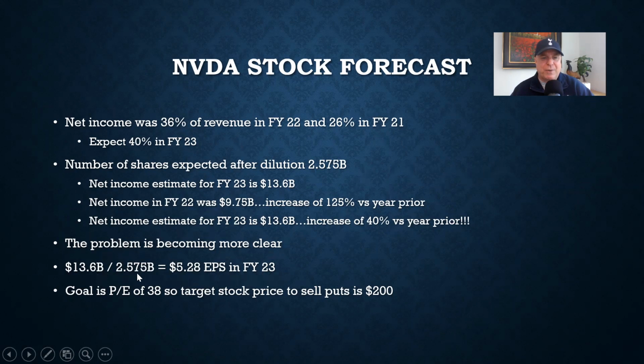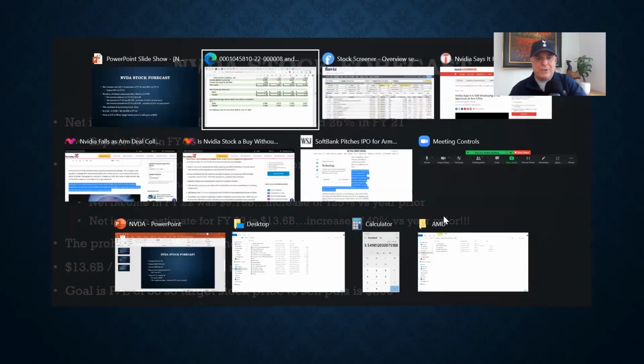Now remember, this number is a little bit high. I could probably have done 2.55, and that would have probably been closer. But let's just say $5.28 earnings per share in fiscal year 23. If the goal is a 38 PE, that gives you a stock price of $200. Let me just show you real quick.